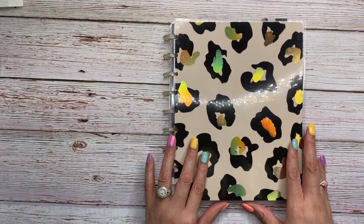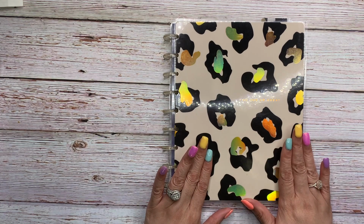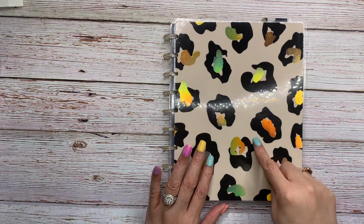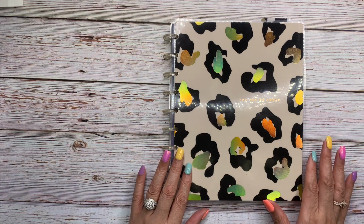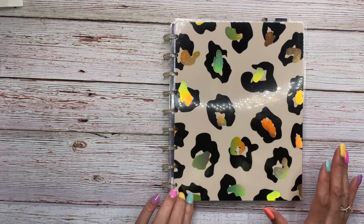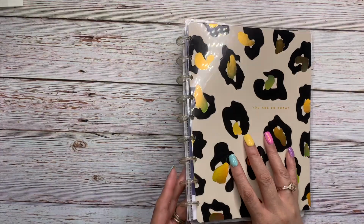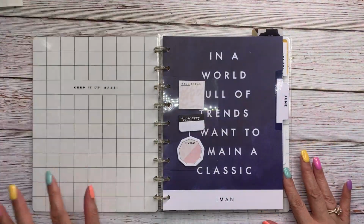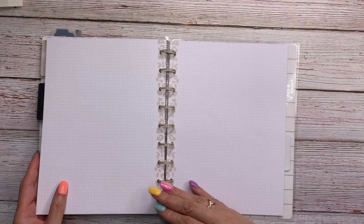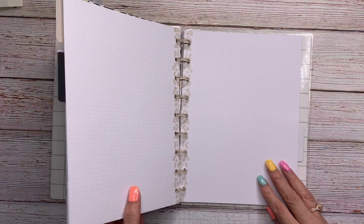So this particular Happy Notes came in my Be Wild Happy Box that came out about a month or so ago. So that's where I got it from. And it came with this notepad. It came with these clear glitter gold discs. And it also came with this plain, very neutral dot grid paper.